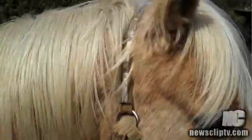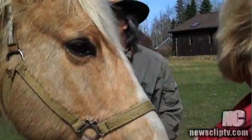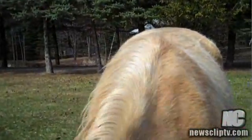And that means that their body heat's... What are you doing? That means that they're maintaining their body heat. What? If you see a horse and the snow's melting on their back, then the horse is in some distress.